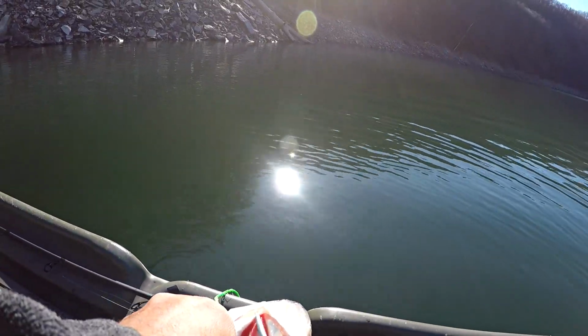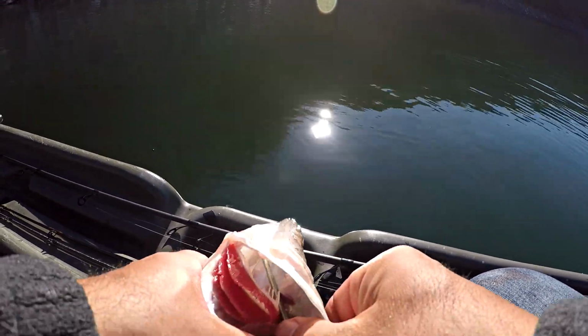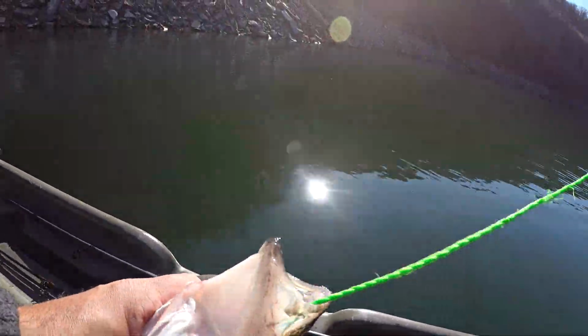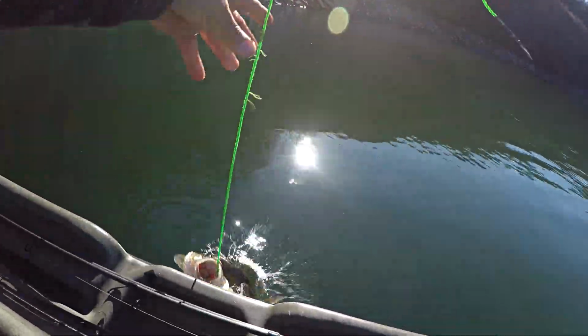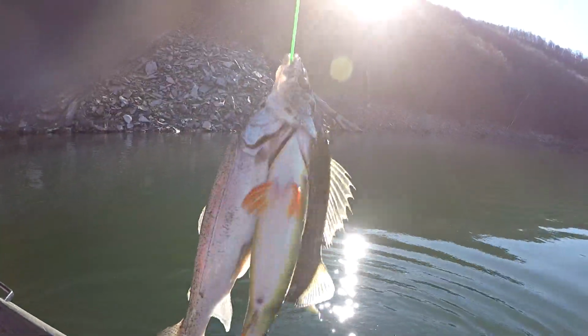So I was just mixing it up with that drop shot. Decided to pick up that Rerange again. That Jackall Rerange is sick. That thing just catches it all. And speaking of catching it all, look at this guy, seriously. Isn't that unbelievable? I mean, what a beautiful sight.